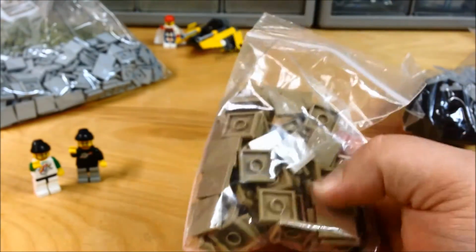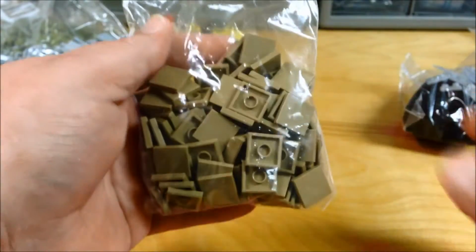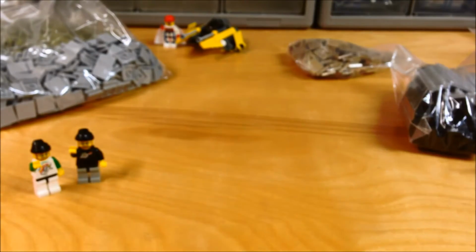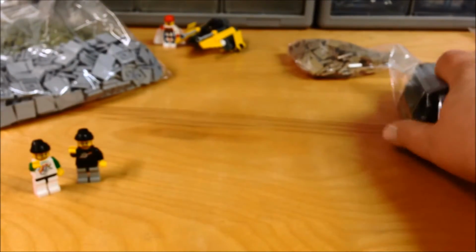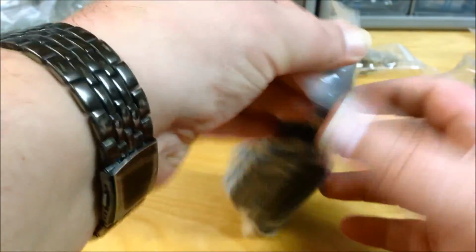Looks like we got some dark tan tiles. I have some of those, but you can't ever have too many tiles. You have this whole big bag, and you start a project, and you get halfway done, and you're out of tiles.